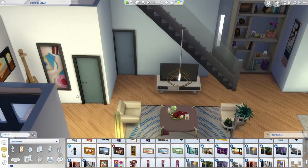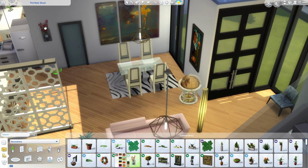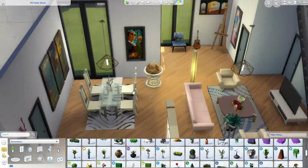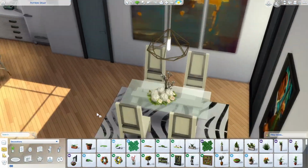But yeah, so this is pretty much the downstairs all done, and of course I have added in some nice glass roofs because that will be a feature in every single build that I do.